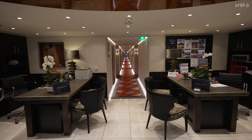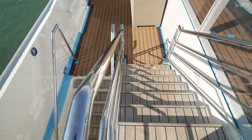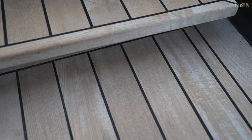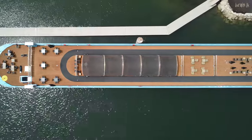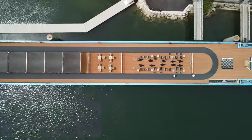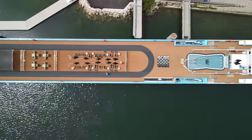Let's go outside to the sun decks now, and we were impressed by the real teak flooring and steps. I've got a bit of a thing for real teak decking, and the detail here is virtually flawless. It's beautiful looking. The sun deck is vast at 135 metres long and 12 metres wide, and it's split into two main sections. The front, that's forward of the bridge, and the main section behind the bridge, stretching all the way to the rear.